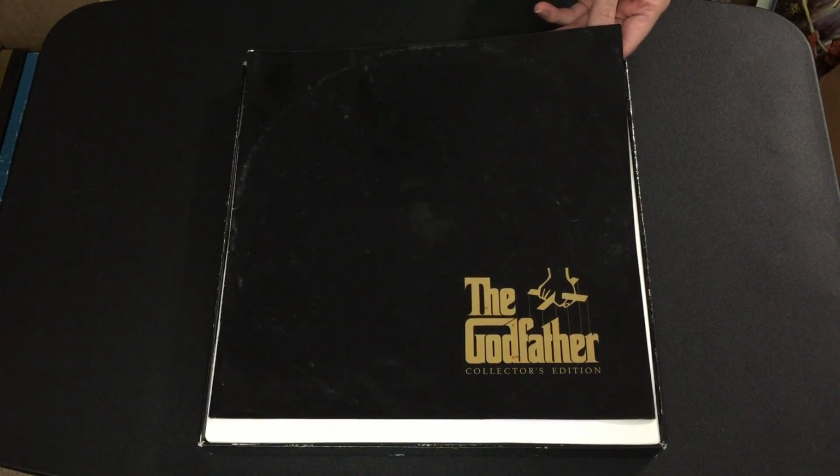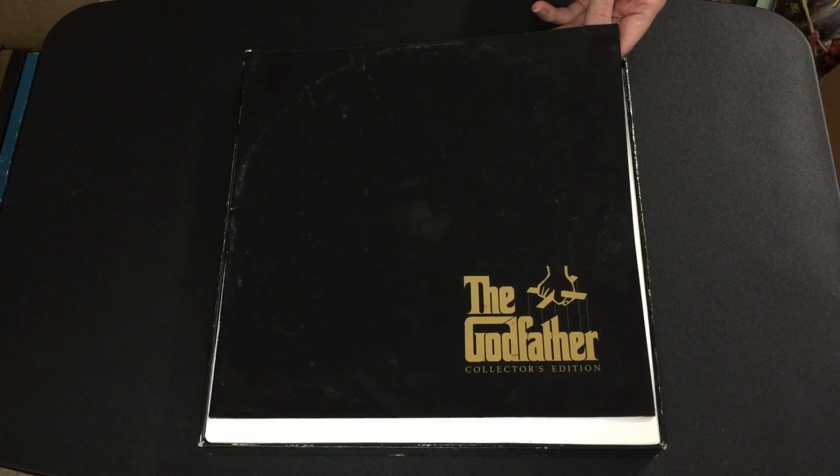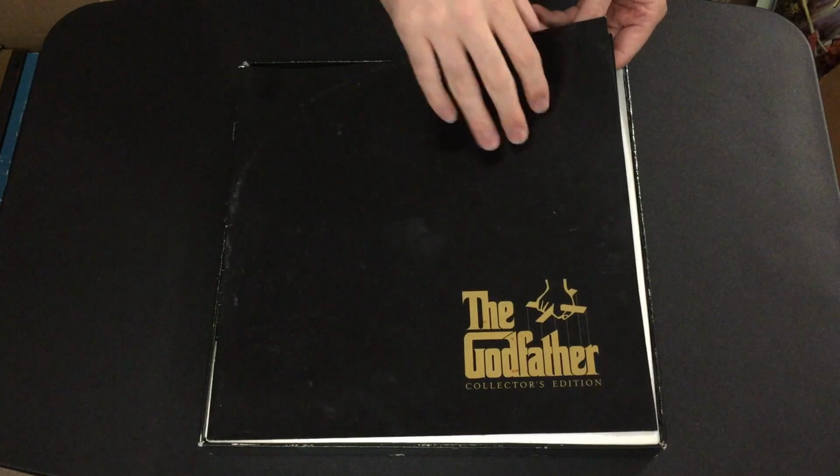Because as amazing as the Coppola restoration that Robert Harris did was, and still is, the original mono tracks for 1 and 2 kind of got short shrift in favor of lossless 5.1 tracks. They're there, and thank goodness they are, but they're lossily encoded.